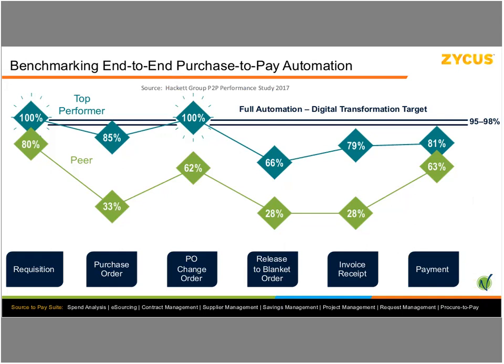So this data comes from the Hackett Group, their P2P performance study from 2017, and across the bottom you can see the process flow for purchase to pay that starts with a requisition. The requisition gets approved, hopefully through an automated approval workflow, a PO generated. Hopefully that PO gets disseminated electronically, and there may be a change order, releases to blanket orders, but then once the PO is delivered to the supplier, getting the invoice back, going through the invoice matching and approval, and ultimately the payment process. So as we look across this, certainly on the top line, the goal, a digital transformation target, is how do we get to ideally 100% automation.